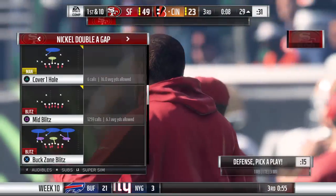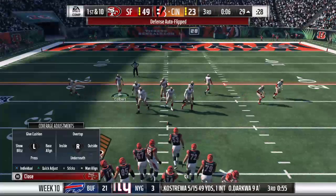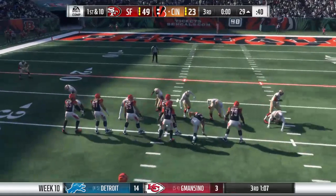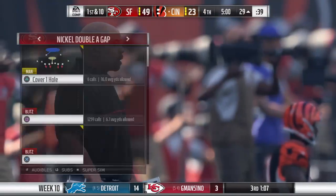Alshon Jeffrey so dangerous even when a defender's near him. He's got such a big body, ability to run, positions himself well, excellent control. And you're exactly right. Even if people are draped on him, he often comes up with the catch. He really symbolizes what people are looking for.